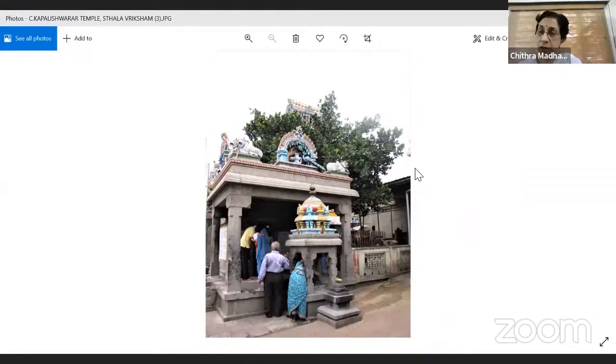So our ancients were wise enough to understand that they had to have a Stala Vriksham, which was very important for medicinal purposes and as a tree that would withstand the salt-laden wind breeze. And obviously, this kind of tree grew in abundance over there. We must also understand that the present Kapalishwara temple in Mailapur in Chennai is not in its original location. The original site of this temple was somewhere near the seashore. And at a later point of time, for various reasons, it was relocated to where it is today.